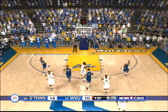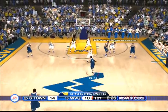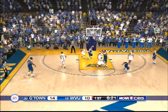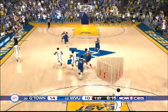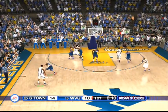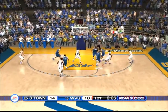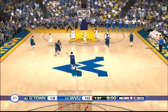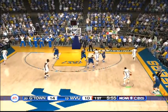Gets two at the charity stripe. On the left side. In the lane. Shots off. Grabs the board. Down on the low block, trying to work it inside. No. Dominating the glass. We are at the 6 minute mark. The skip pass is picked off. Both teams looking to get in a bit of a rhythm here.